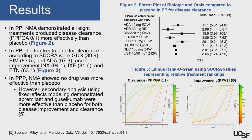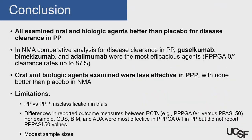Interestingly, for palmoplantar pustulosis, none of the drugs was shown to be more effective than placebo in the random effects model. Now, when we did a sensitivity analysis using fixed effects, we did find that apremilast and guselkumab did show more efficacy than placebo for both disease improvement and clearance.